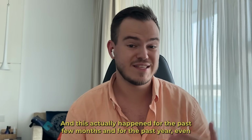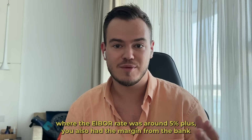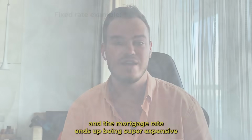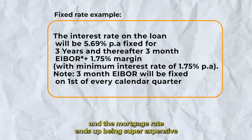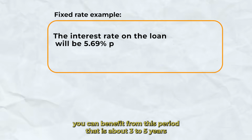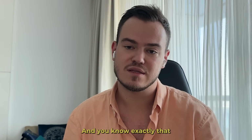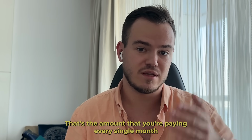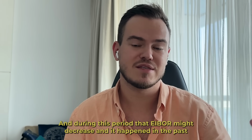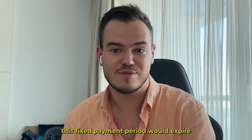Finally, some banks also give you fixed interest rates, which are really good when the EIBOR is super high, and this actually happened for the past few months and even the past year, where the EIBOR rate was around 5%, plus you also add the margin from the bank and the mortgage rate ends up being super expensive. However, with the fixed interest rate, you can benefit from a period of about 3 to 5 years, and you know exactly the amount that you're paying every single month. And during this period, the EIBOR might decrease, and it has happened in the past. So you would end up paying actually less after this fixed payment period expires.